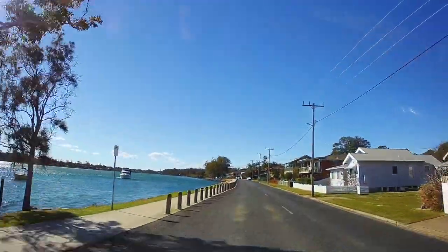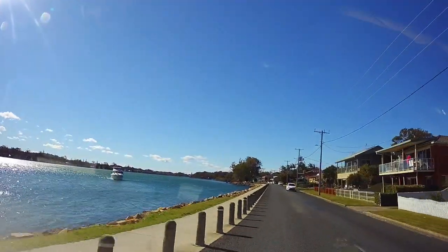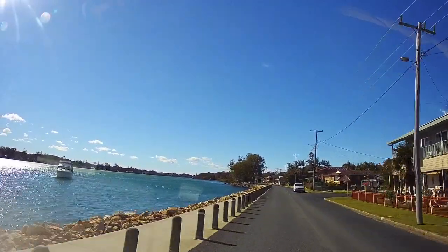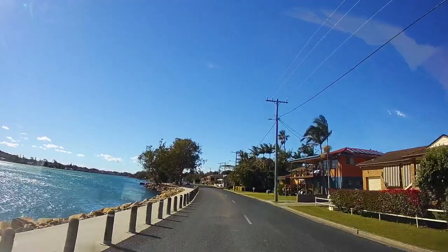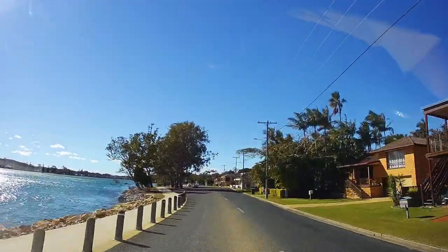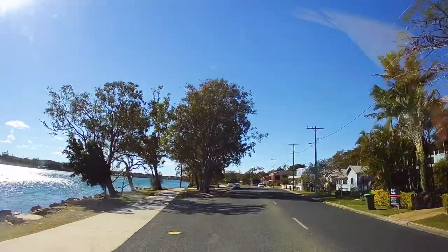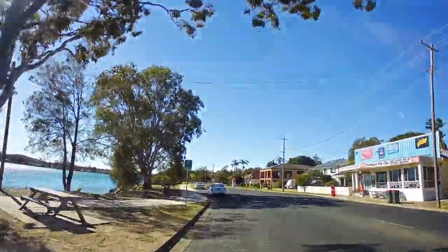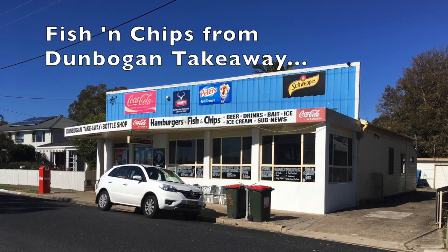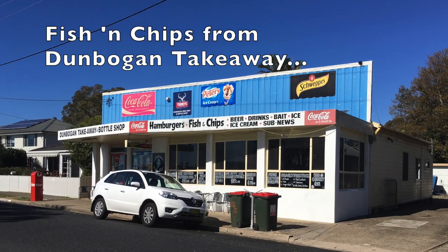Well, that coffee was nice. Hit the spot beautifully. And what a beautiful spot. Great view off that back deck. And those fish, well, strangely enough, made me feel hungry. So let's fix that up with some fish and chips from Dunbogan Takeaway.